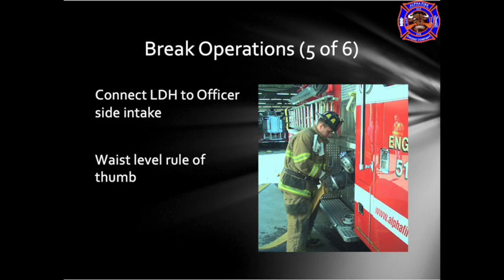Understand that for the engines in the Alpha Fire Company, at least engine 5.1, 5.2, and 5.3, it's a little bit different for engine 5.4, but engines 5.1, 2, and 3, any connections really above the waistline, up close to your chest, are going to be discharges. Anything at your waist or below are going to be intakes. So you want to make sure that you're connecting to the intake.